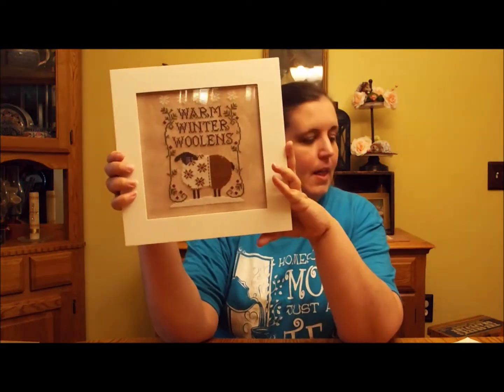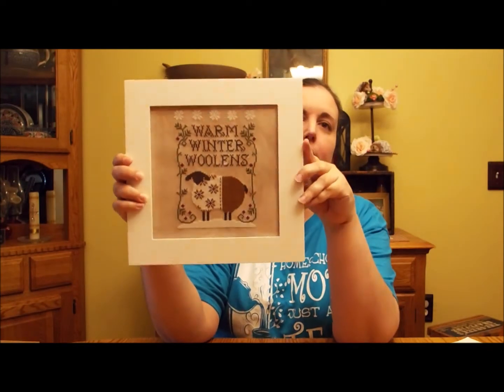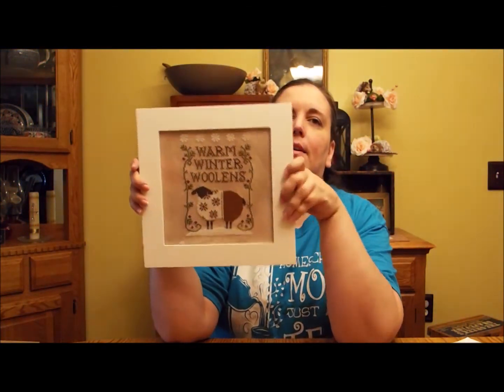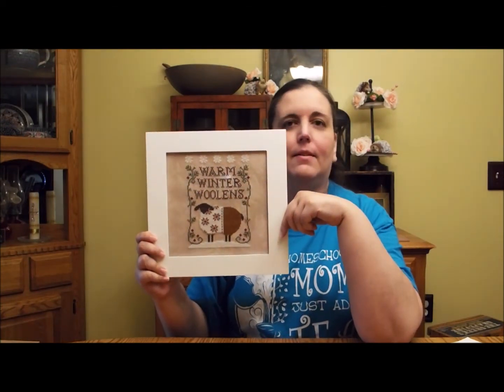Next, you can see a theme here. I've got a lot of Little House Needleworks. Country Cottage Needleworks. This is Warm Winter Woolens. This is stitched on 28 count even weave, I think. I think it's a Jobelin. I'm not sure, I'm sorry. And this is just a white frame I got from Walmart. I purchased it for another pattern and didn't care for how it looked, so I think it works perfect for this. It really brings out the little snowflakes. So I'm excited about that. It's super cute. Those are all the called for colors there too.